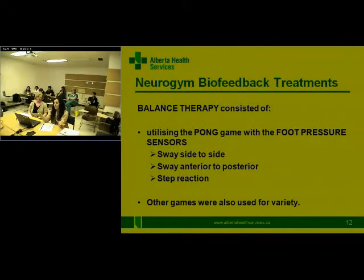And then we separate the two electrodes, left and right, one far from the other, and then the client needs to kind of rush and step with the right or step with the left. And this is like a step reaction kind of balance exercise. And also we use other games, skier games and a car race game the machine has.